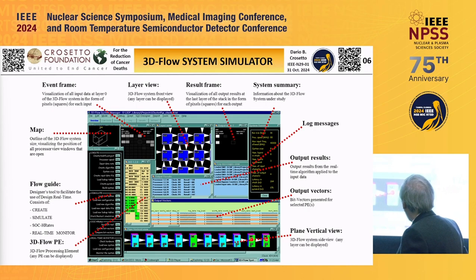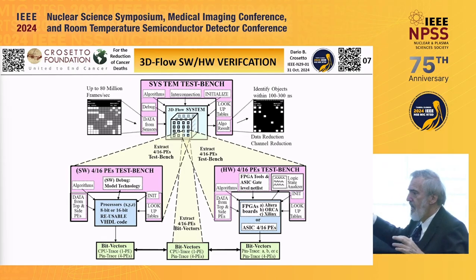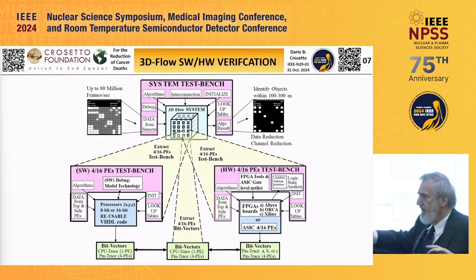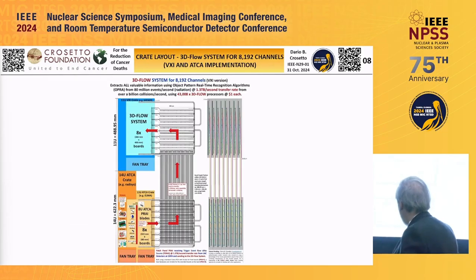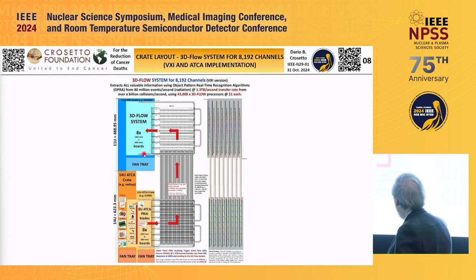And so there is all the simulation. And this is the system test bench, meaning a test bench simulating in C++, and then simulating on VHDL at low level, and generating test vectors and matching and comparing the test vectors. Implementation: we have 2 crates.